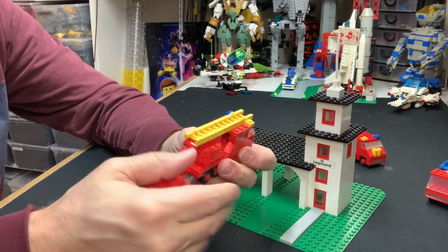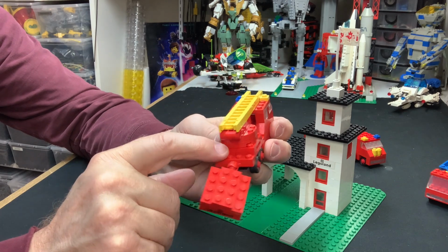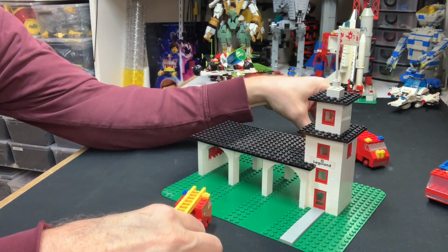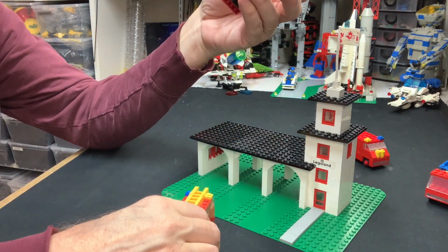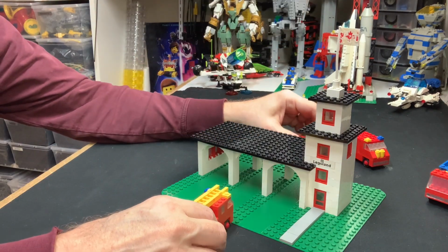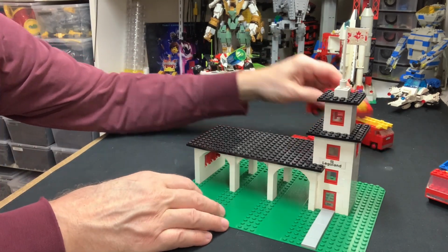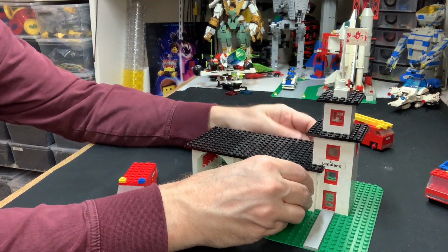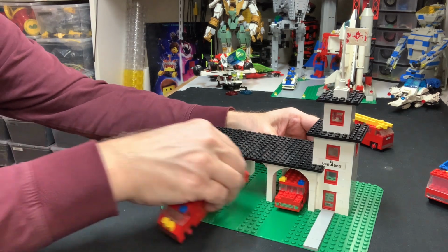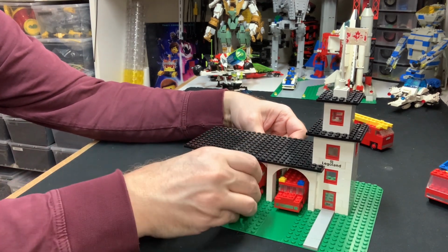And the 1x4 plate, I'm sure existed back in 1973, but they didn't use it on this set. Right here, there should be a 1x4 plate, but they used two 1x2s here, and two 1x2s there, and two 1x2s there. And I'm going, well, that's odd. I could have sworn 1x4 plates existed back then. So it is what it is. It's one of those little oddities in the history of Lego building, designing sets.